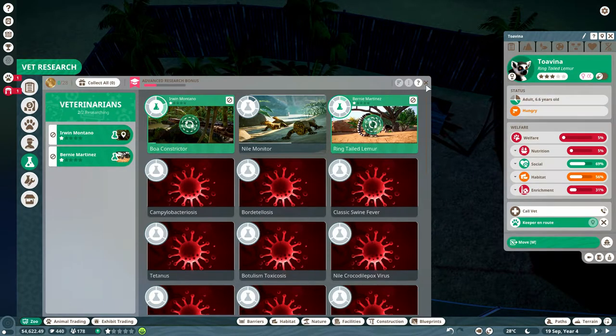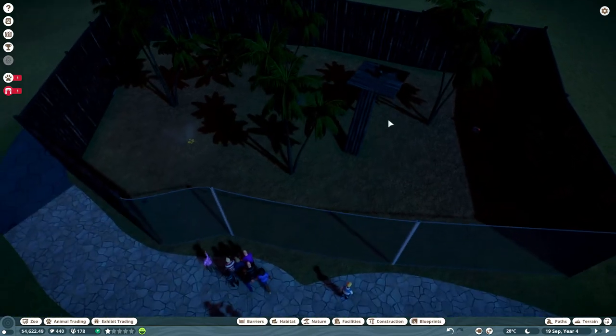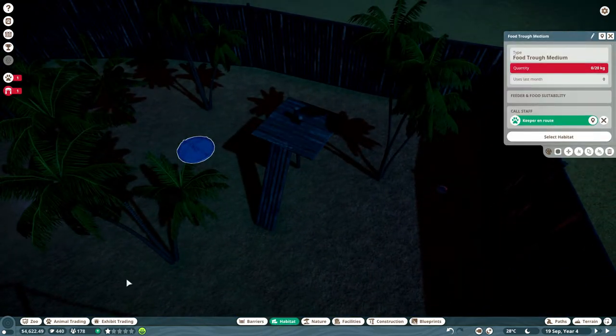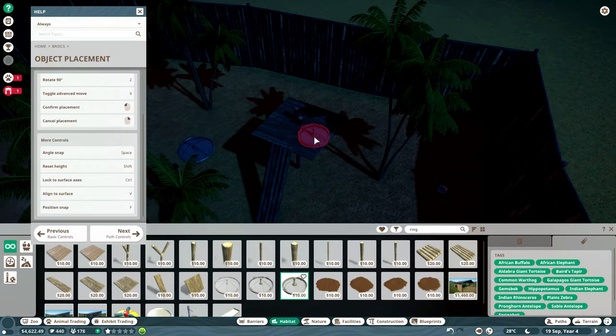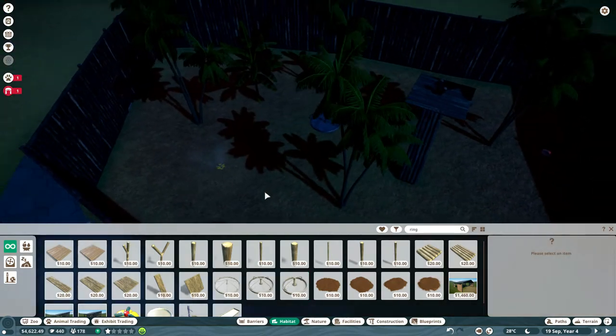Perfect. I like that a lot. All right, can I put the food up here, or is that not what you do? No, you can't put the food up there. The keeper will just put the food up there themselves. Okay.